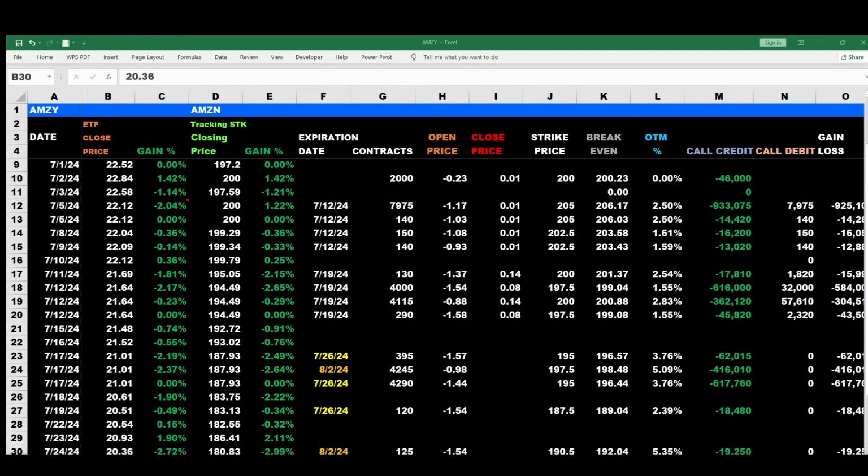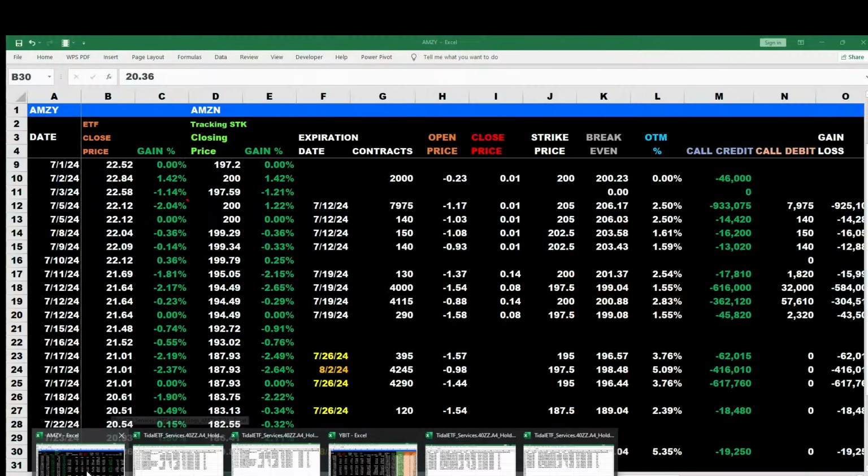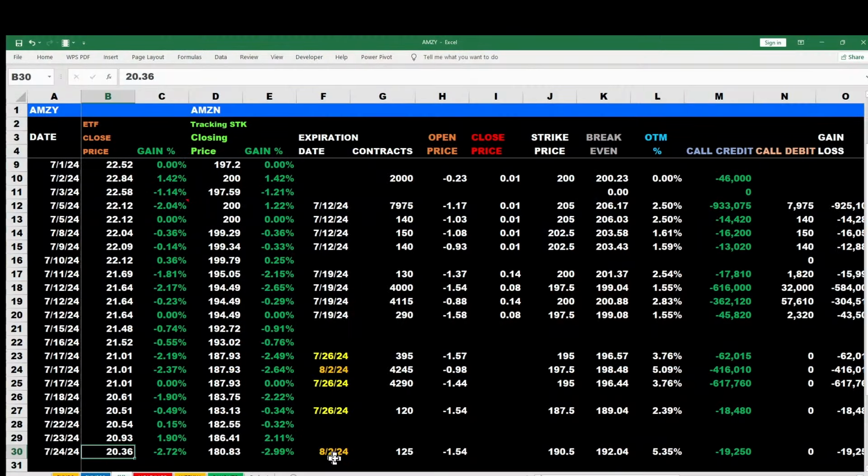Right, good evening, people. Let's jump in here to Amazon. I owe you guys a couple of days' worth of an update. So let's update 23 and 24 here. Obviously, all the data will really be 24. We didn't have any trades on 23, and we moved up.